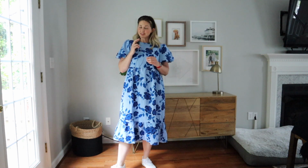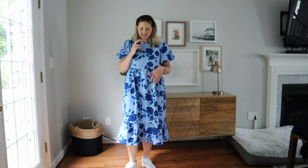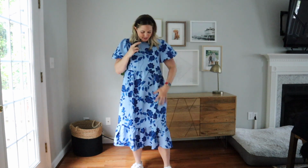All right, next is this dress. I actually just bought this dress to start wearing for this wedding season. Similar to the first black floral dress, this is super lightweight.